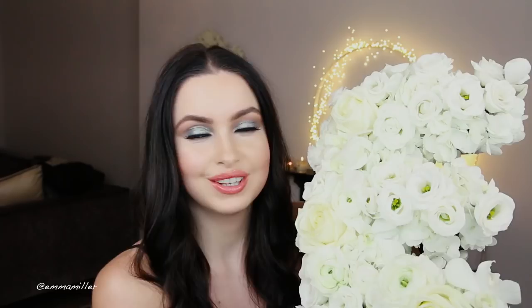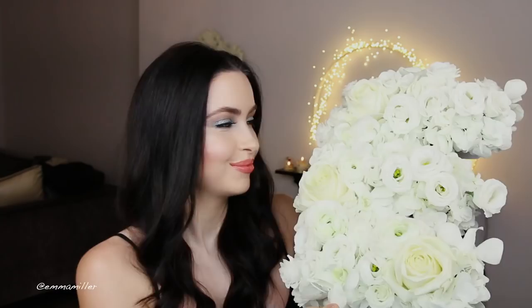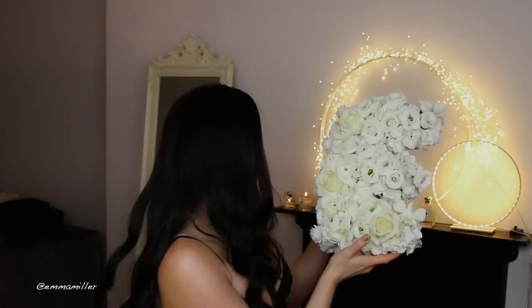So this is the gorgeous flower arrangement today that I got sent by Charlotte Tilbury in the letter E for my initial. So stunning. It's got my favourite flowers, ranunculus, roses, hydrangeas. It smells so good. Okay, I'm gonna put this here. Part of my background today.